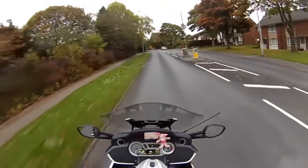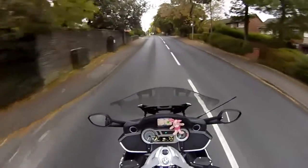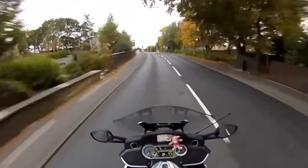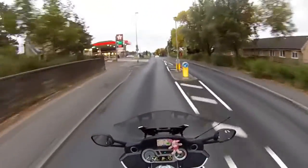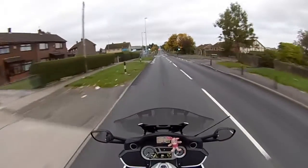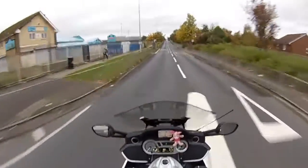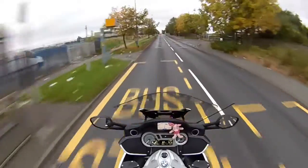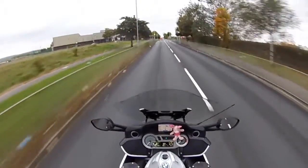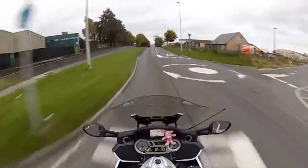As I've said on previous videos, the stock screen, which is what you see now, has quite a lot of buffeting at high speed, especially if I put it all the way up. I don't like looking through a screen, I like to look over it, but if you do put it all the way up, there's a hell of a downdraft at the front of the helmet from the right just above the visor right down, so it's very uncomfortable. I can imagine a few hundred miles of that at high speed getting quite annoying.